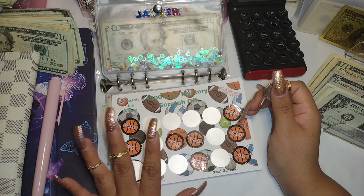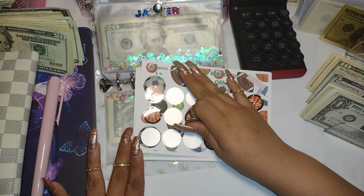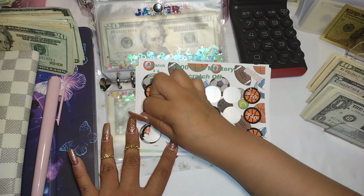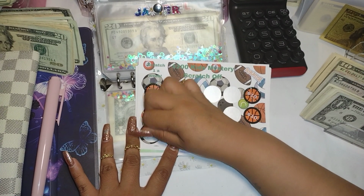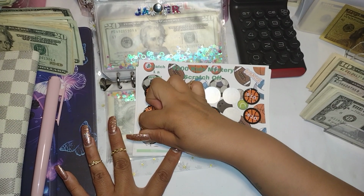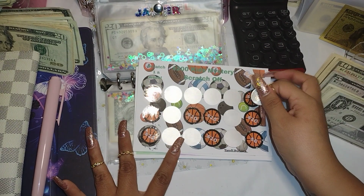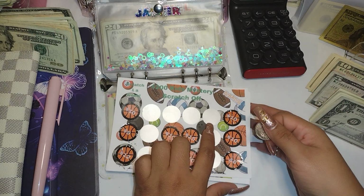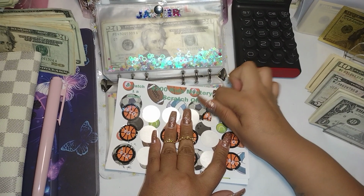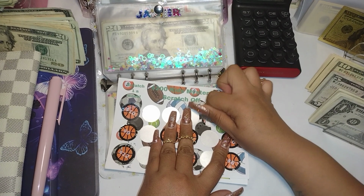Alright, so now Titan, my little Titan, is gonna get, let's scratch this row right here. Let's finish this one right here. For the first one, he got a 12. And then let's do this one and 12. And then he got an 11. So that is $23.